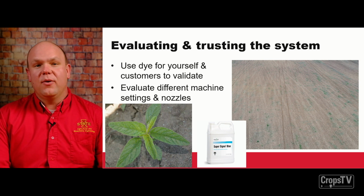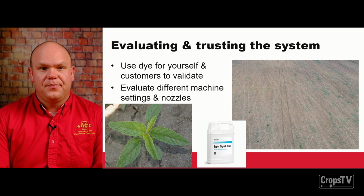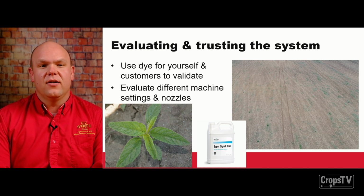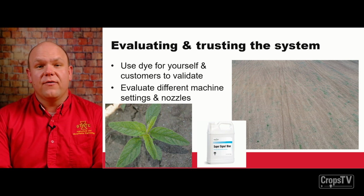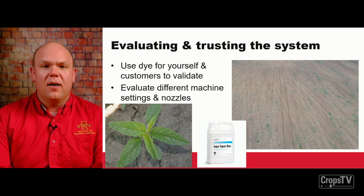We've also got to be able to evaluate and trust the system. So, this is going to be new technology to most folks when it starts to come around. And we know that in the agriculture space, we don't necessarily want to take a lot of risk, especially with things like this that can be problematic for us for years to come. So one thing we found over the years is using dyes in the tank to actually go out and validate that these machines are working.